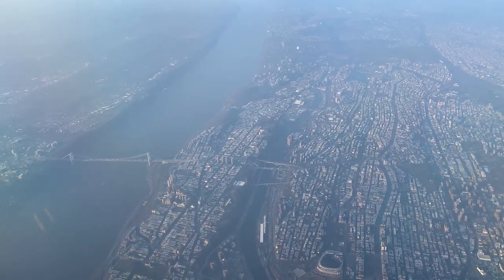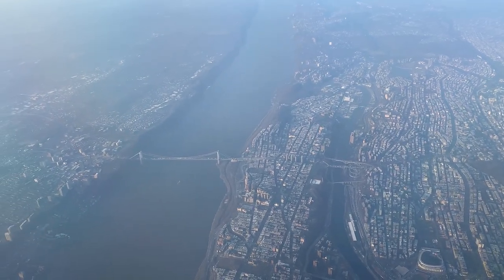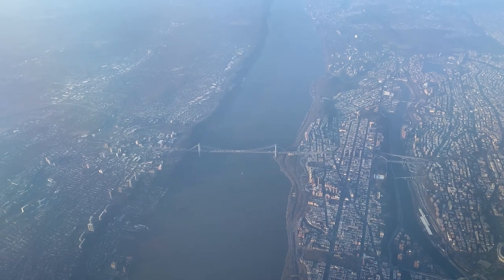Here we get to fly over the northern portion of Manhattan and then the Hudson River with New Jersey on the other side. It's at this point the departure controller hands us off to another departure controller before we enter the airspace of the air route traffic control centers throughout the United States.